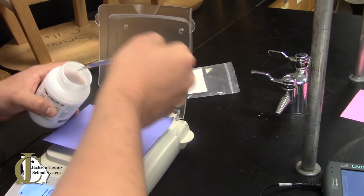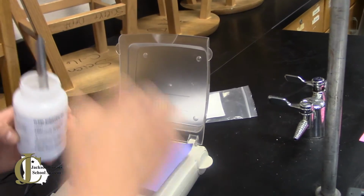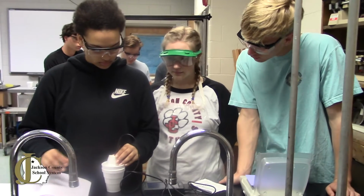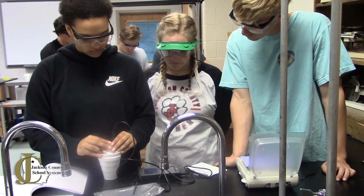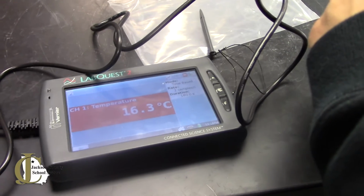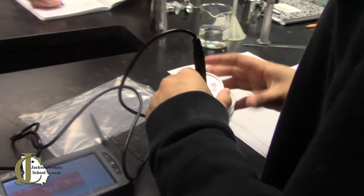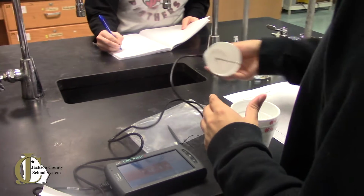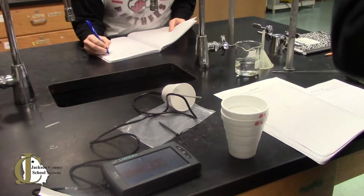Which chemical is that? NH4NO3. We'll wait till it hits about 60 seconds and have a new set of data. We need to dispose of this and restart. So it dropped about 5 degrees Celsius.